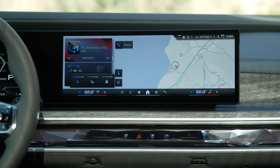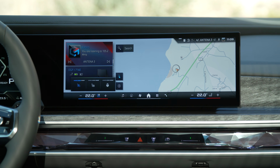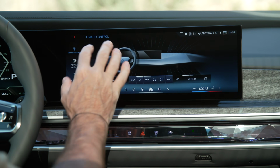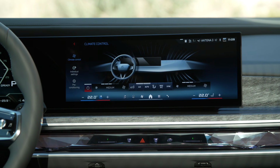So you can see you can go here and you have this quick shortcut where you can control the cooling of the seats, the heating, of course, the heating of the steering wheel. So a lot easier to do that. Naturally, if you want to control the entire AC system, you now have this new UI/UX basically, which is a lot more simplified, a lot more intuitive than what you've seen before.